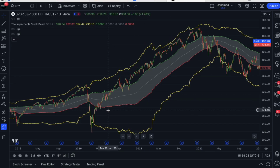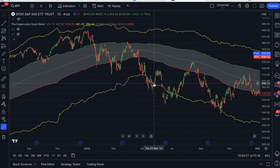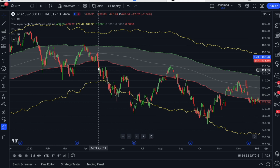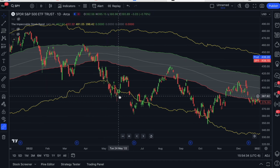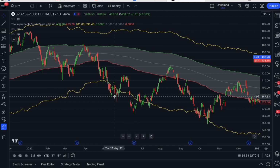First off, we need to add the impeccable stock band. Once you see this, what we're doing is we're looking for the market to crash, hit this bottom yellow line, and then start to recover. So what does that look like? It looks like the stock crashing down and then coming back above. Why? Well, because these are roughly 4 standard deviations apart, which shows the normal trading activity for a stock. Once a stock breaks below this 4 deviation level, it is very overextended. It's dropped too much, too fast, and it's probably going to have a reversal soon.